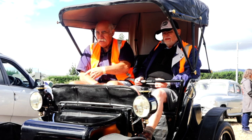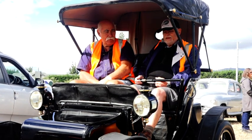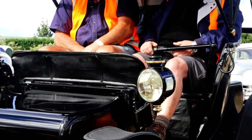Tell me about your lights here. Are they carbide or are they electric? They're electric lights. Yeah. They've got a very large filament bulb in them.